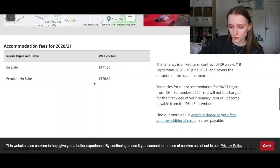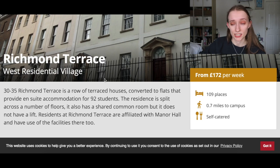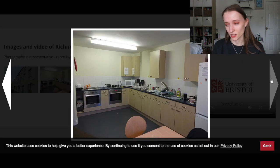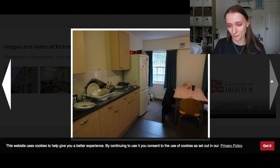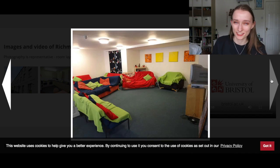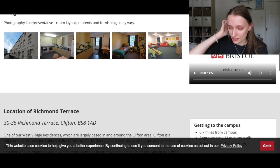Moving swiftly on, we are going to Richmond Terrace in Bristol, at the University of Bristol. So this is £172 a week, which comes to, I didn't work it out total, but it's about 7,000. It's 0.7 miles from campus, so it's pretty close, but I found the pictures of this really disappointing, and I don't think it's worth the 7,000 price tag that they're putting on it. It just looks very standard, perhaps even a bit older. No offence Bristol, I love you really. But I think it definitely needs refurbishing, and I think it's self-catered ensuite, so you do get an ensuite, which is a pro.